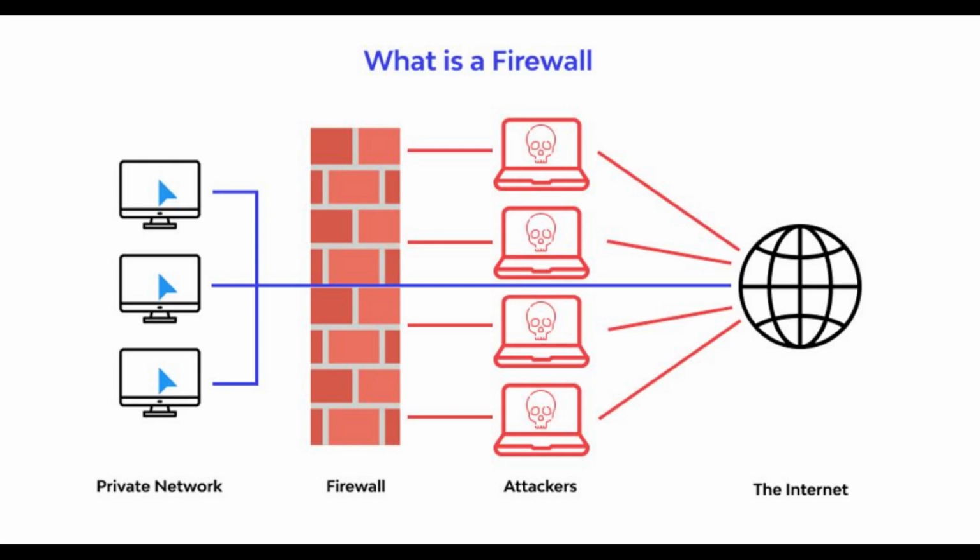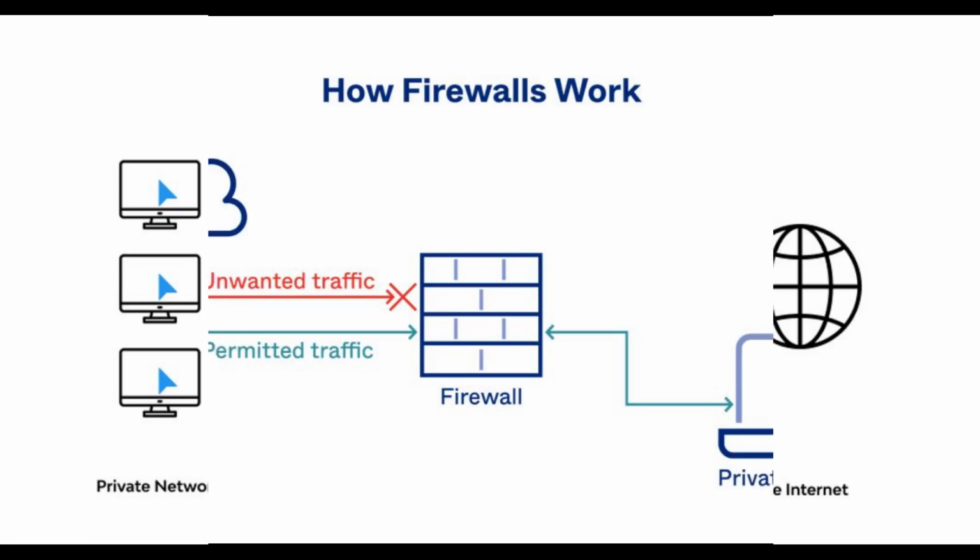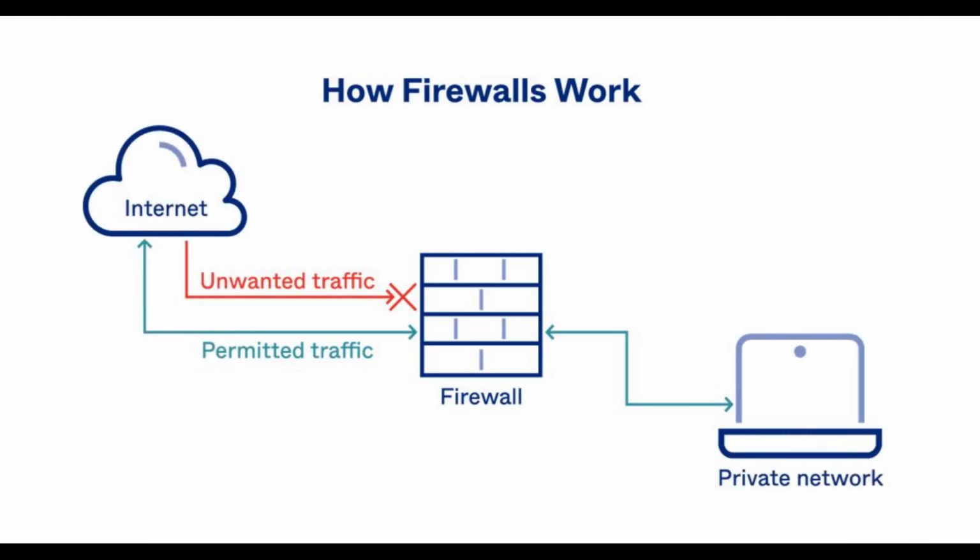Whenever you load a website, send an email or anything similar, a packet of data will be passed through the network and in turn pass through the firewall. If the packet of incoming data passes the protocol set by the user, it will be forwarded through the firewall. If there is a discrepancy between the rules, the packet of data will be dropped and blocked by the firewall.